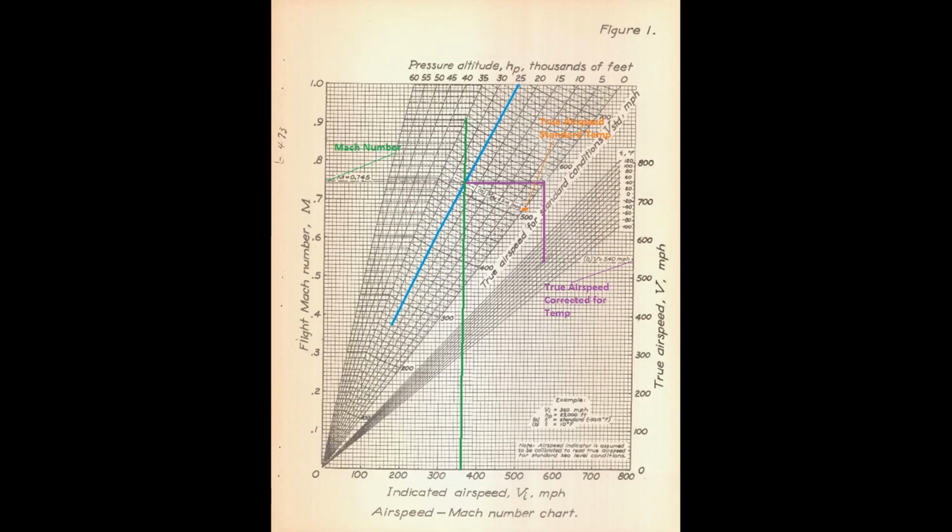Now that's all you really need to know in terms of Mach number, but let's finish off the chart explanation since we're already here. From the green-blue intersection, follow the chart lines diagonally down and to the right, staying between the two lines until you reach the true airspeed number. In this example, the true airspeed is 516 miles per hour. I put an orange dot there to help you.